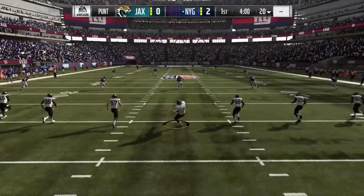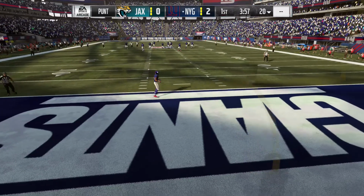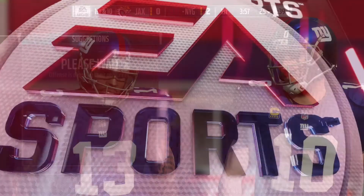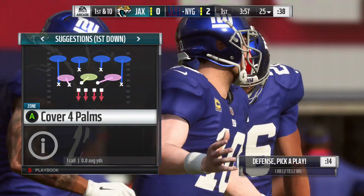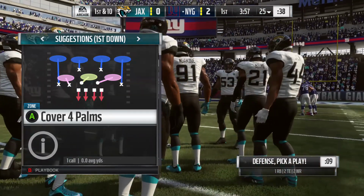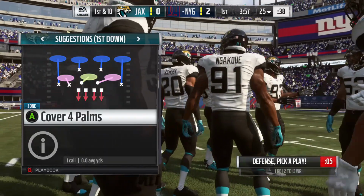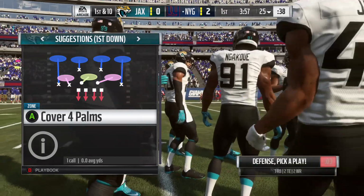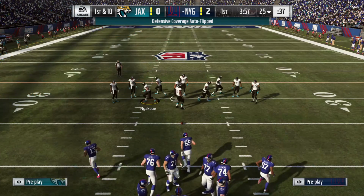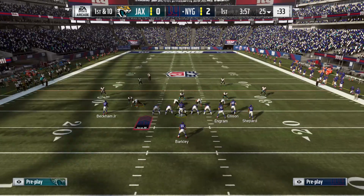After the safety, remember, they also need to give up the football, and here's the free kick. And this will not be returnable. It's out of the back of the end zone for a touchback. Manning and the Giants come up now 1st and 10 at their own 25-yard line.